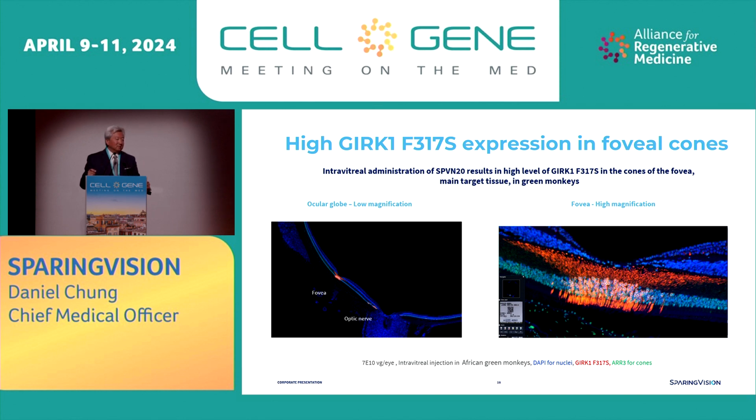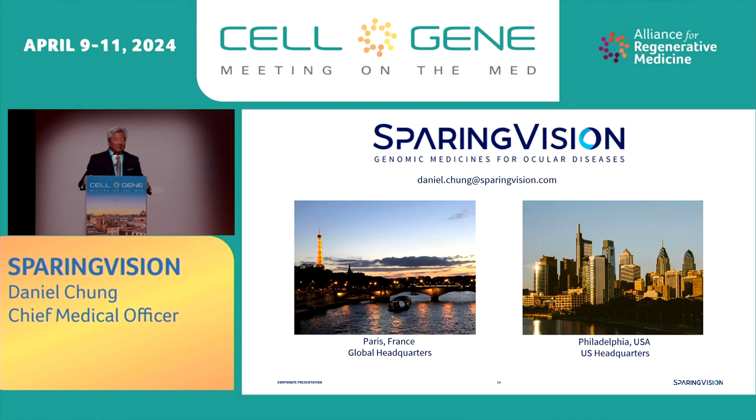So this is basically what we are working on right now with these two programs in the gene therapy space. We are actively working on the CRISPR programs as well. This is just a picture of where we are.